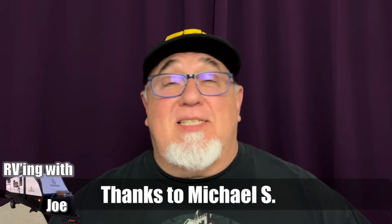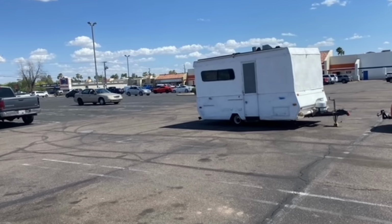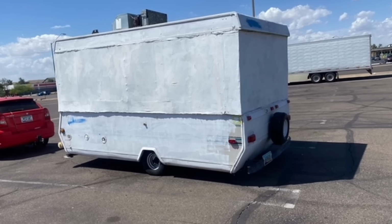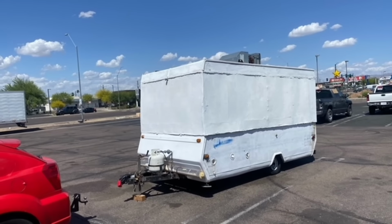Michael S. sent us in these photos. It's basically a recycled tent camper that was made into a solid wood camper. He loves the show, and Michael, we love the pics. Thanks for sending them in. Yes, this is an easy way to make your own camper: just get a gutted pop-up camper and put some hard sides on it.